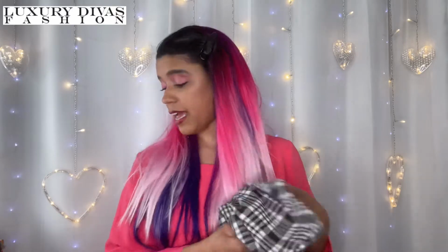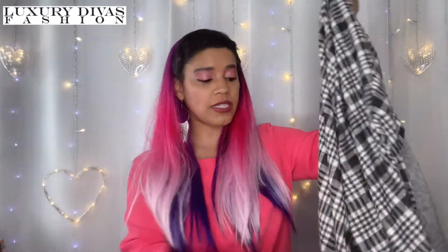Let's take a look here. It says black and white open front cardigan sweater. That's what I was looking for. Cardigan. It's a cardigan sweater jacket, actually. Total retail value on that is $29. Again, guys, the total value of the entire box was $109. This is really cute though.